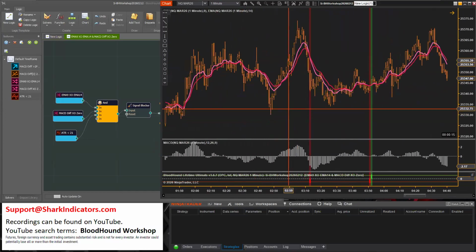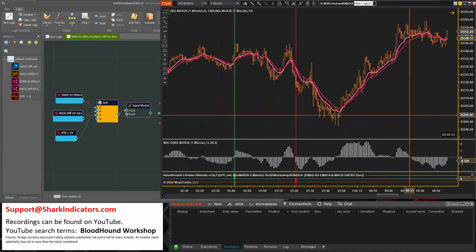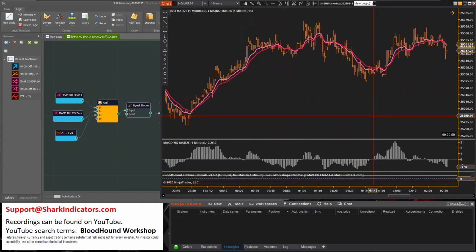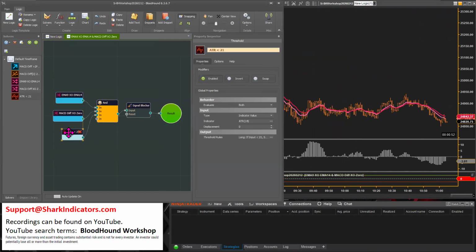Actually, there was a signal yesterday, a couple of signals yesterday during, no, actually, those were after hours. Anyways, there we have it. So there's our volatility filter.